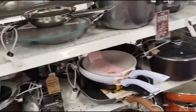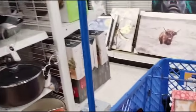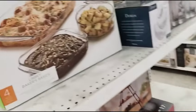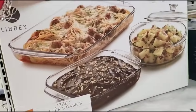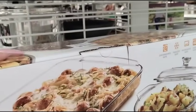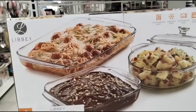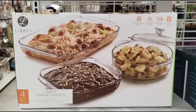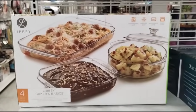So far I'm not having good luck finding Hello Kitty though. I'll be honest with you, not having good luck. Look at Libbey, 4 pieces. Libbey's Baker Basics. This is going to be $14.99. Another great present. Totally awesome, you guys. And that's Libbey.